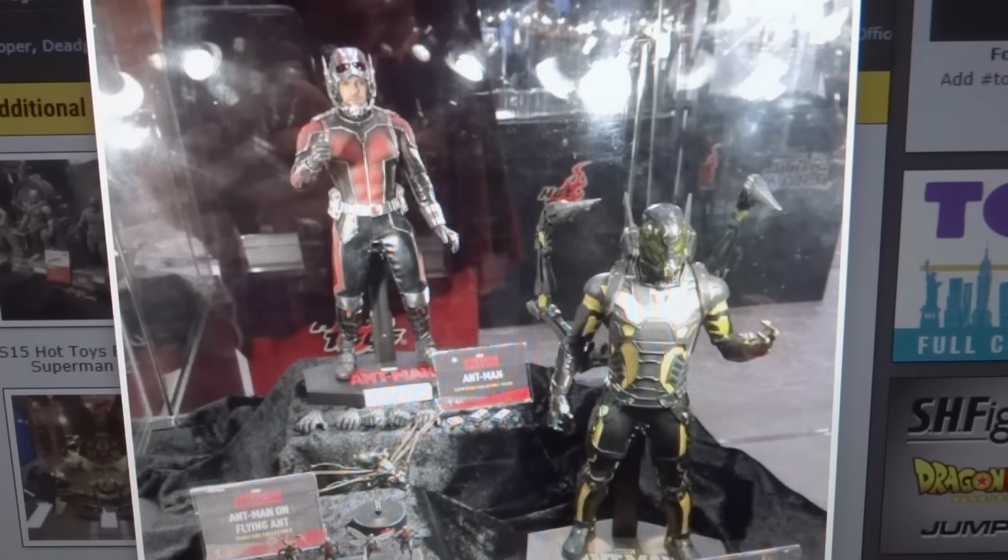We have Ant-Man and Yellow Jacket. Ant-Man is scheduled to come out in March. I am looking forward to him. And Yellow Jacket is yet to go on pre-order. I was starting to worry Yellow Jacket was going to be canceled because it's just taken them way too long to put this guy on pre-order, and any hype for Ant-Man is over now.